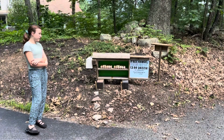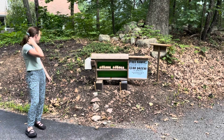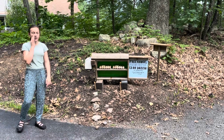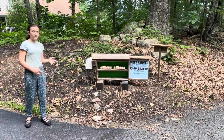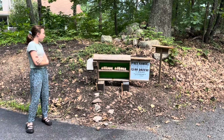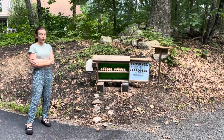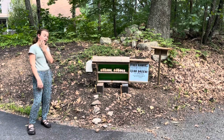Actually, we even had one guy that, when we didn't have any eggs out, stopped by our neighbor's house and asked if they had any eggs, with the money in his hand. And then they told him that it was at the end of the driveway, and he stopped by the house to get some eggs, which was nice. So people like that are really what we do this for.